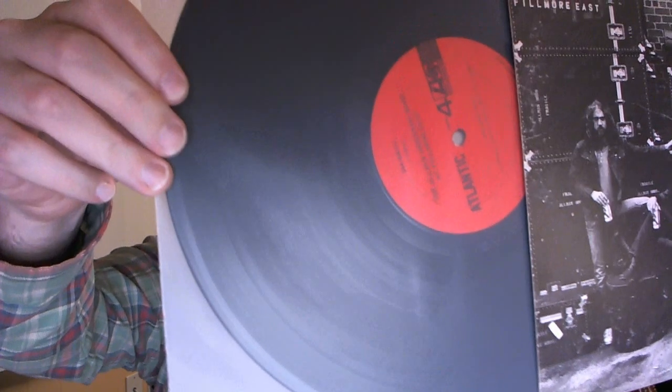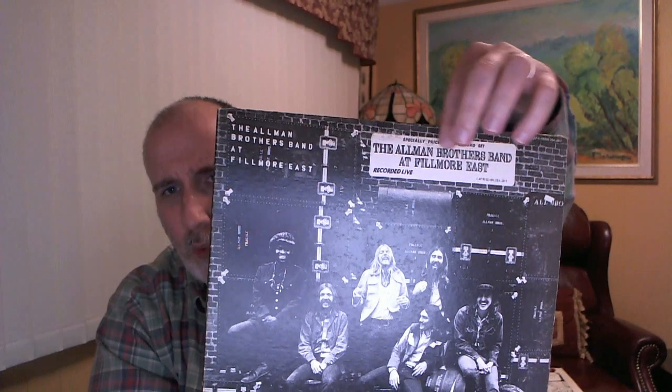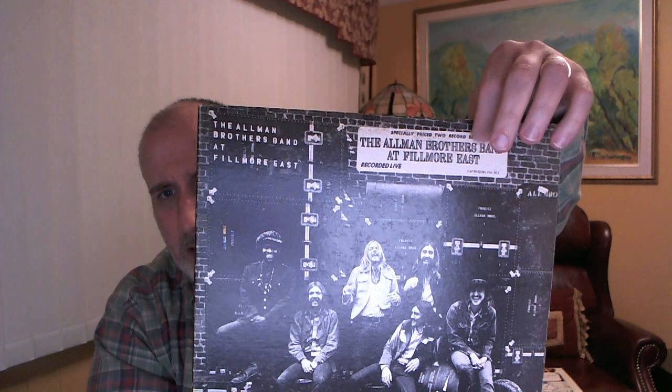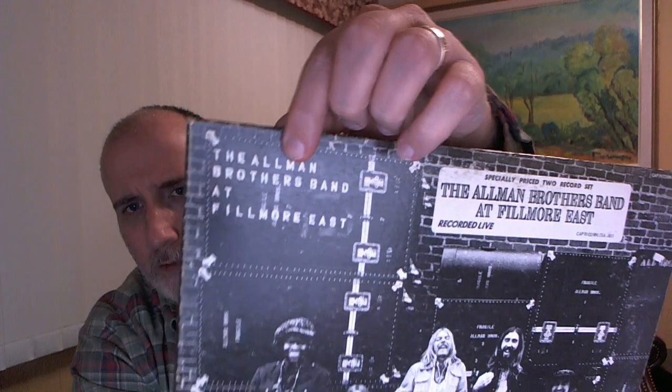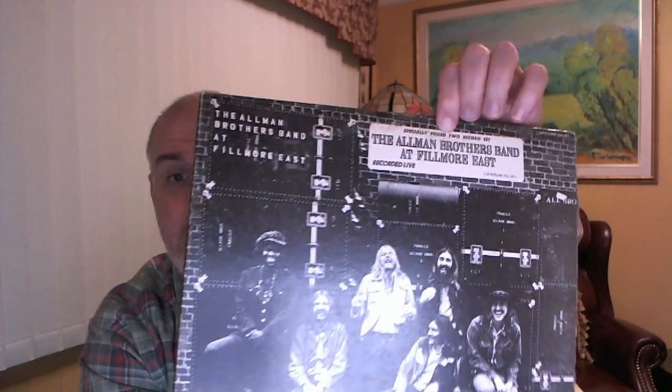The reason why I bought this is because it's a Canadian Red Atlantic. Now, what's interesting about the Canadian pressings is, one, it has this white box here that says specially priced 2 record set, the Allman Brothers Band at Fillmore East, recorded live, Capricorn, with the numbers. But see, that information's already here. So we're kind of slow, so they had to put it on there twice, and they had to sell it to us at a nice price.